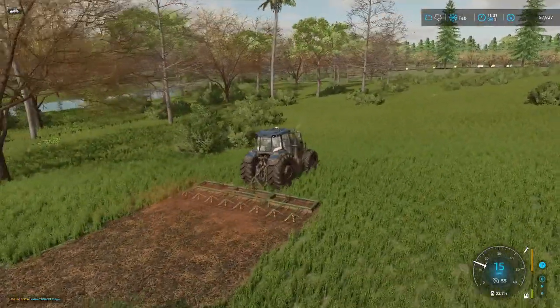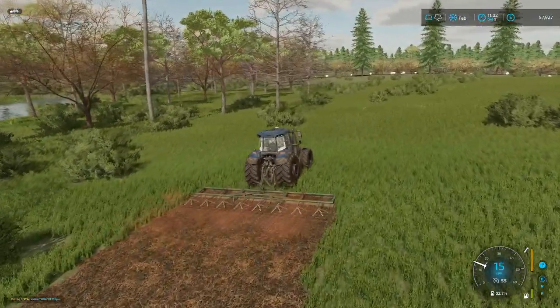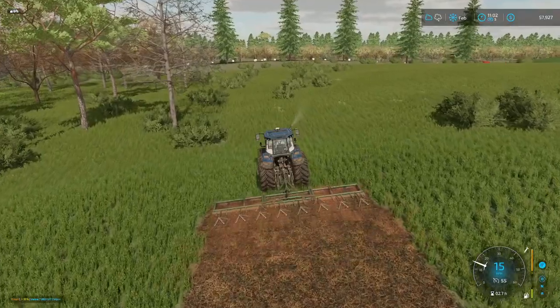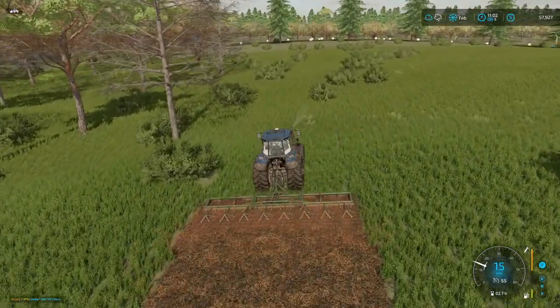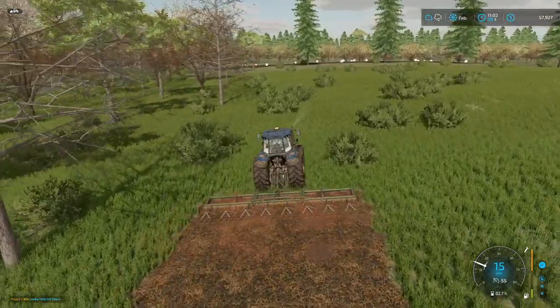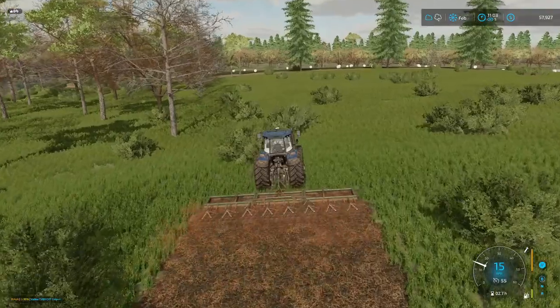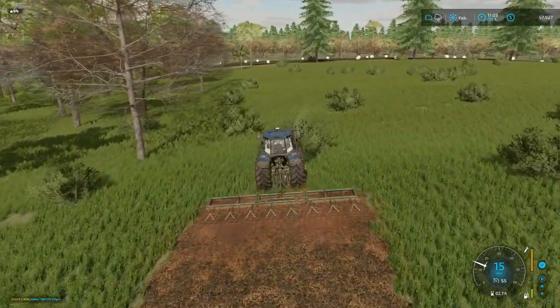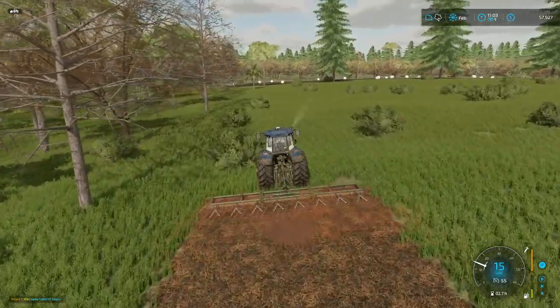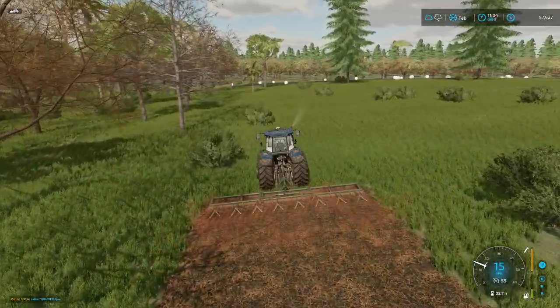This tractor pulls with no effort. Easy peasy. This will probably be our largest field so far. We certainly have room for a lot of expansion. I'm sure someday we're going to have a lot larger fields, I guess.